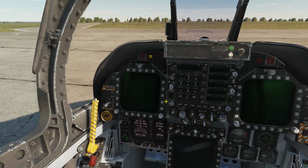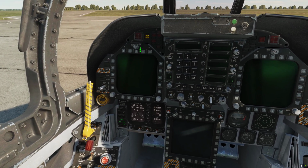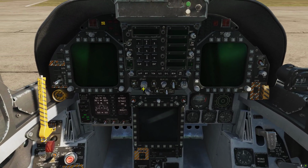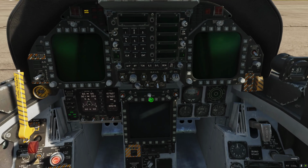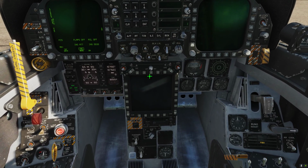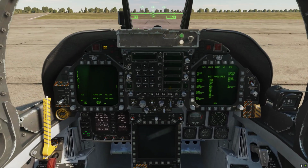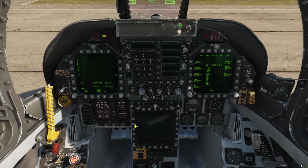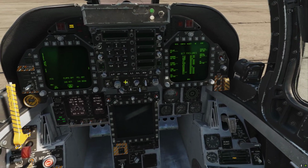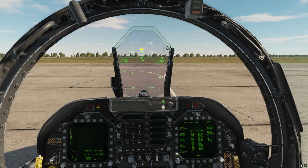So I'm going to go ahead and switch on my left screen called left DDI, and then I'm going to turn on my right DDI. I'm going to turn on the heads-up display by rotating this knob, and I'm going to turn on my multi-purpose color display, which is here like this. So now all those screens are turning on. As you can see, also the HUD is on now.